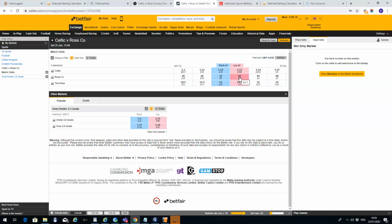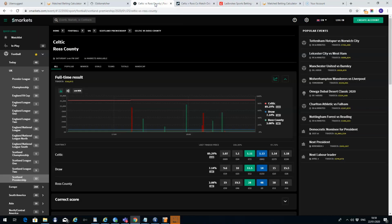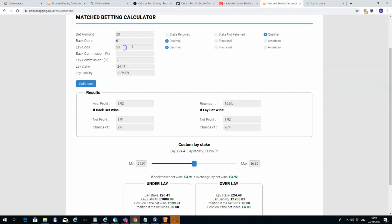The odds might shift slightly, hard to tell, but there will be a lot more money in the market. So I'll just give an example. If you wanted even to bet the money at Smarkets, odds at 48, we'll go back to the calculator. We'll change the odds to 48 because they've actually come down. That's better for us. When the lay odds come down, that's going to be better if you're doing a match bet. Make sure we select qualifier on the wee spreadsheet.